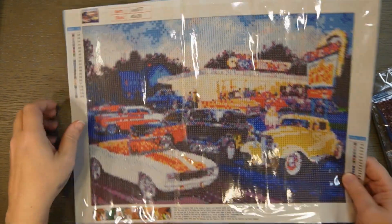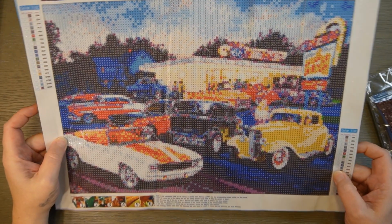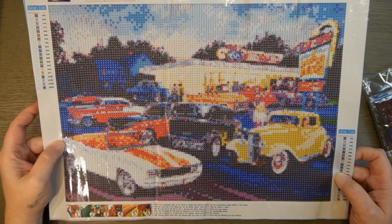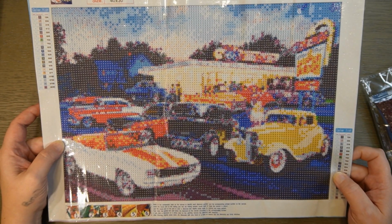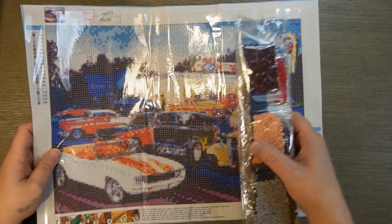Okay. So once again, it's this diner with these cars, and I think I'm gonna enjoy doing this. I like the combination of the color blocking and the confetti, so I'm gonna enjoy this. So let me set this aside for now, and we will come back, and I'll show you that at the end.